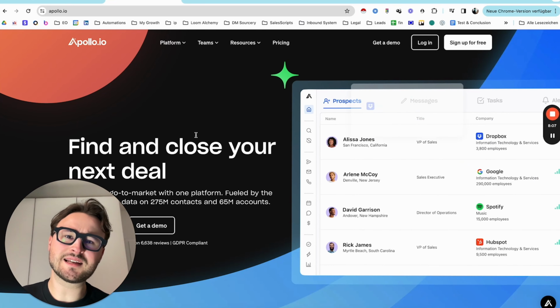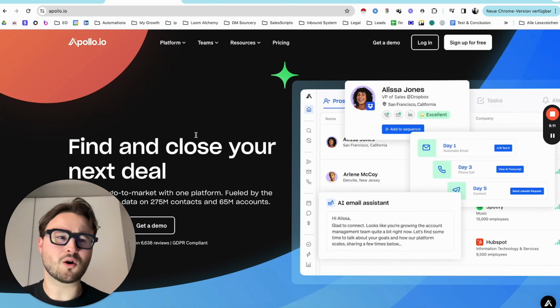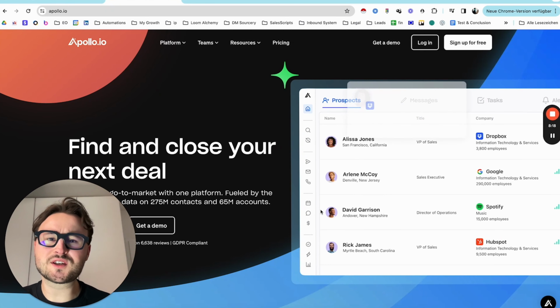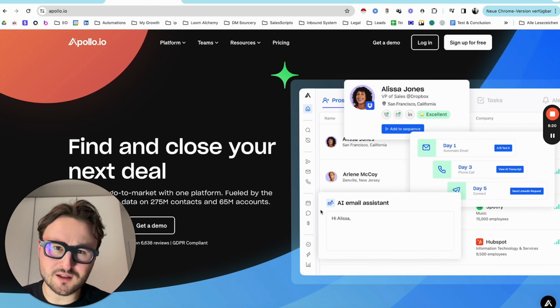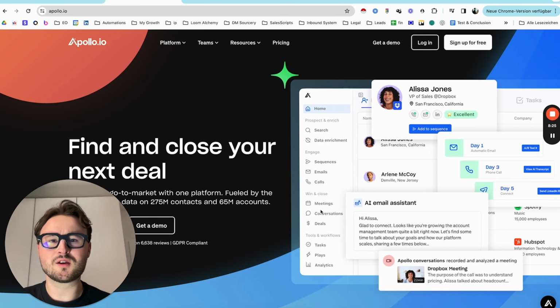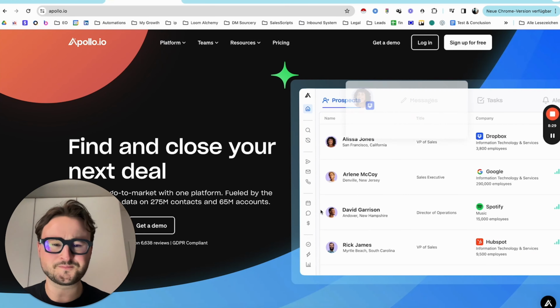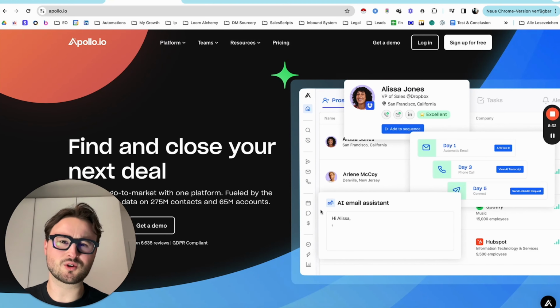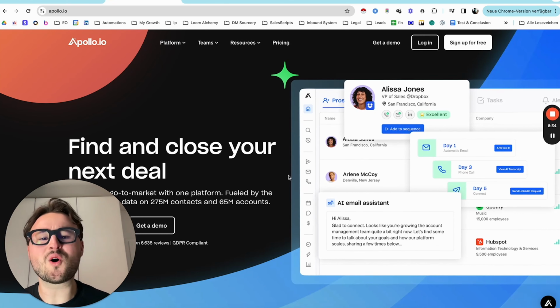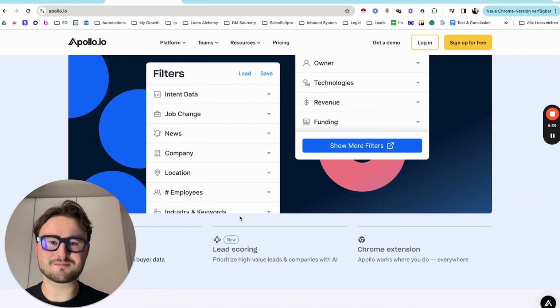So basically leads you get from a platform, for example, called Apollo or LeadRocks, or however you want to name the platform. Here you can basically type in all the different kinds of filters for your lead, for your ICP. So let's get back to that example. You are selling B2B SaaS software to accountants to save time. So who are your leads? Your leads are accountants. You can type in all that data here and find those leads.